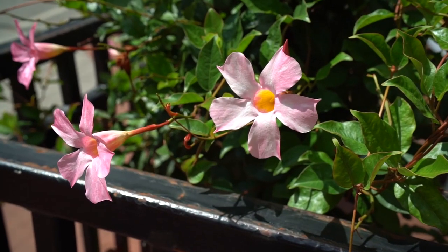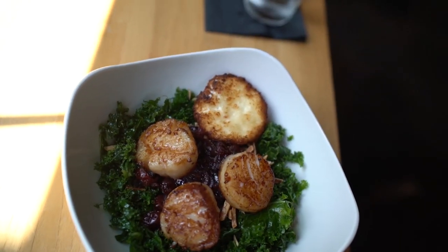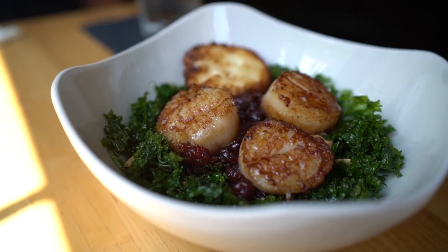Just came out of the Block, and not the prison block, the Block restaurant, and had the kale salad with scallops, and it was to die for.